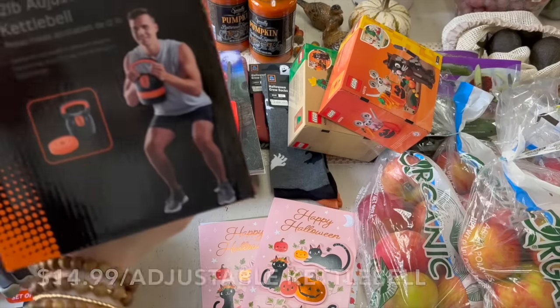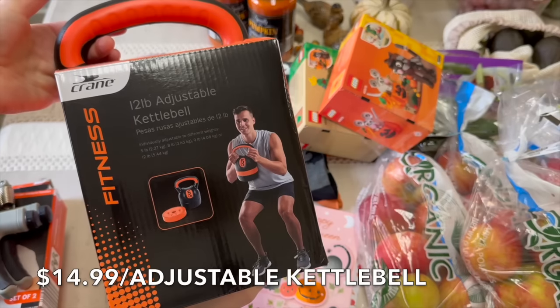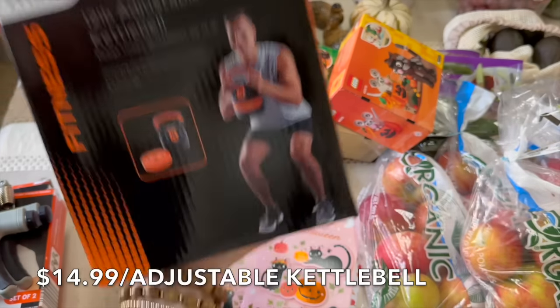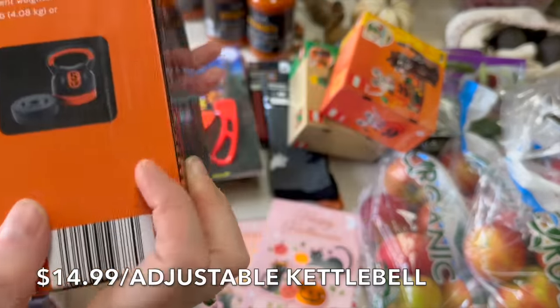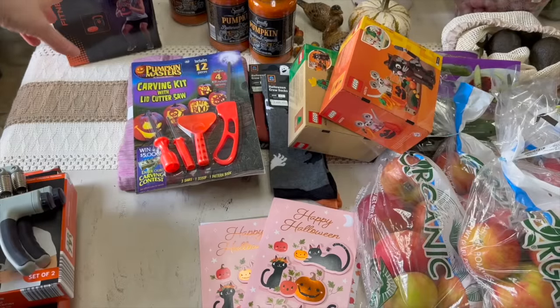We also got the kettlebell. This is an adjustable kettlebell, which I love. So the max weight is 12 pounds. So it goes from 5 pounds all the way up to 12. So excited to use that.